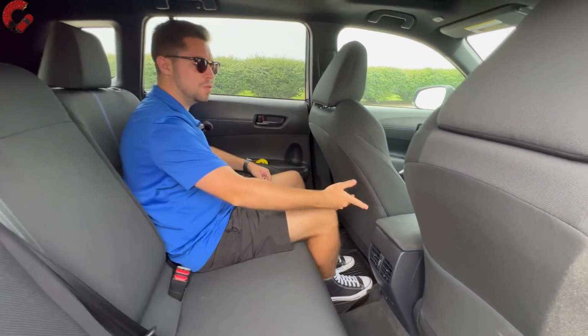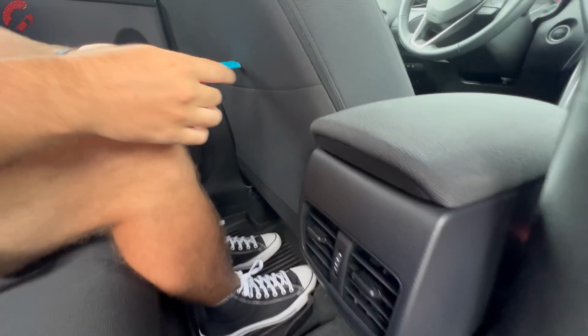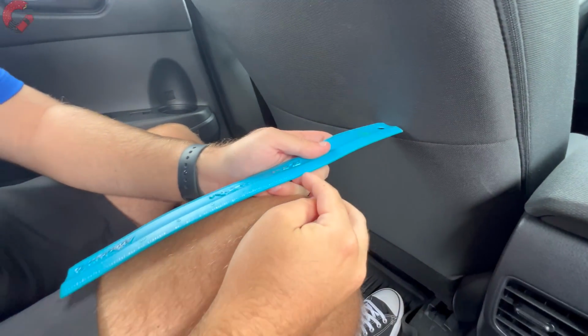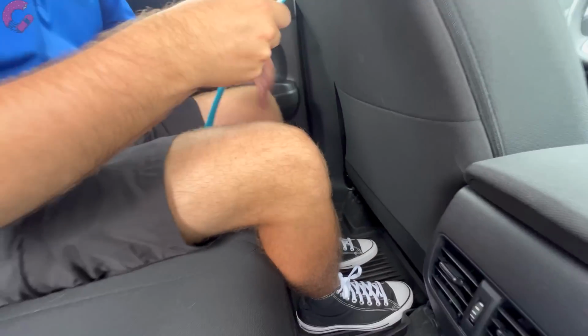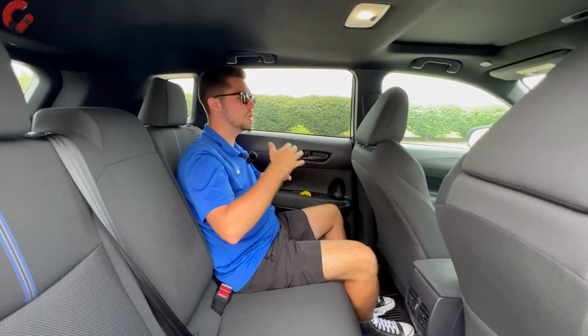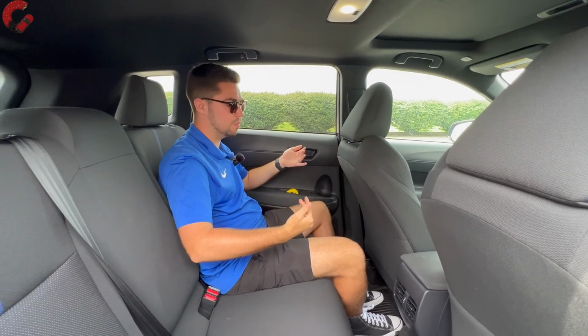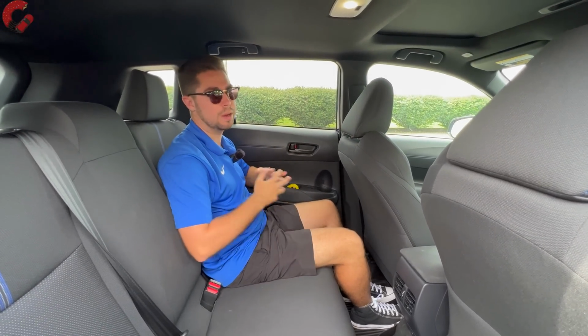Now, as far as the legroom, 32 inches is not great for the segment. It's less than the Honda HR-V. And with the seat adjusted for Drew, who's 5'8", we're sitting at about 5 inches of space. I'm 5'9" for reference. So certainly if you're on the taller end, you're going to be a little cramped, and especially if the driver is tall, you're going to be pretty cramped back here. It can basically go to no legroom whatsoever.